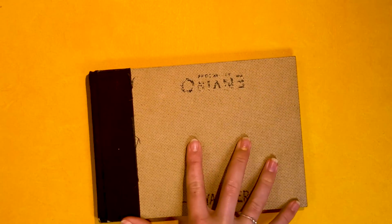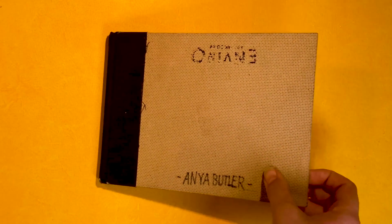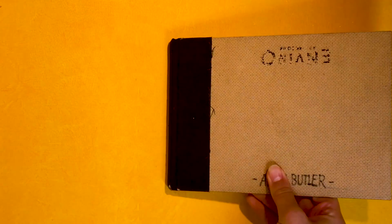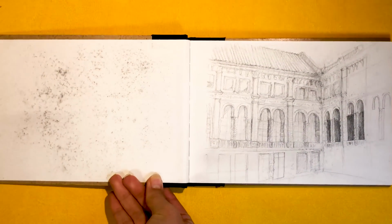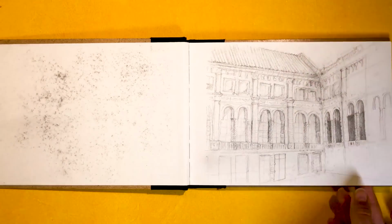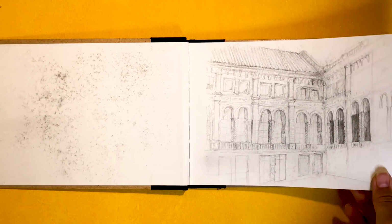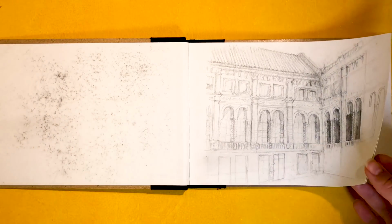Now, this sketchbook is one I was closer to finishing than most, and it goes through quite a lot of random phases. So it started out as a school sketchbook when we went to the Victoria and Albert Museum in London, and that's a drawing of the courtyard. I think it did look more crisp before, but as you can see, it's smudged a whole bunch since then.